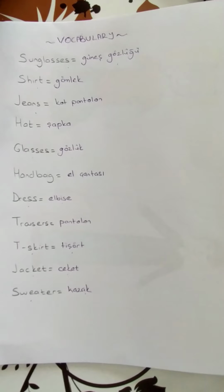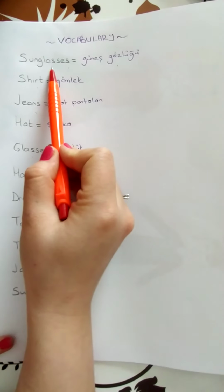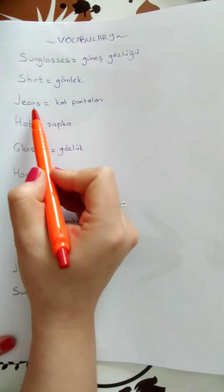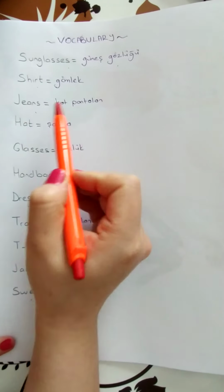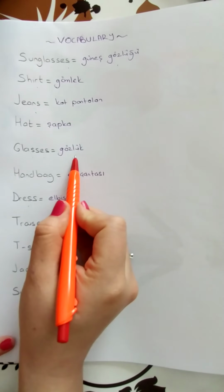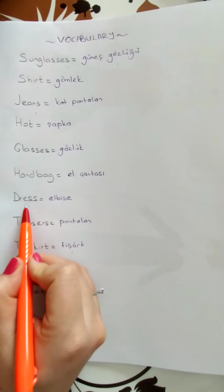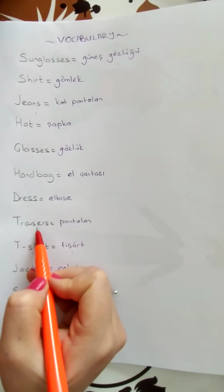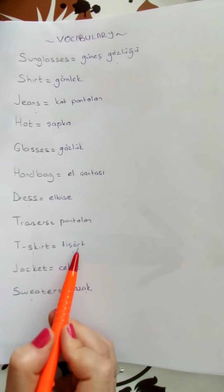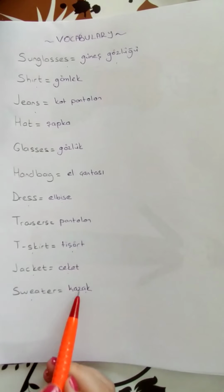And starting, first we will repeat the vocabulary. Sunglasses, güneş gözlüğü. Shirt, gömlek. Jeans, kot pantolon. Hat, şapka. Glasses, gözlük. Handbag, el çantası. Dress, elbise. Trousers, pantolon. T-shirt. Jacket, ceket. Sweater, kazak.